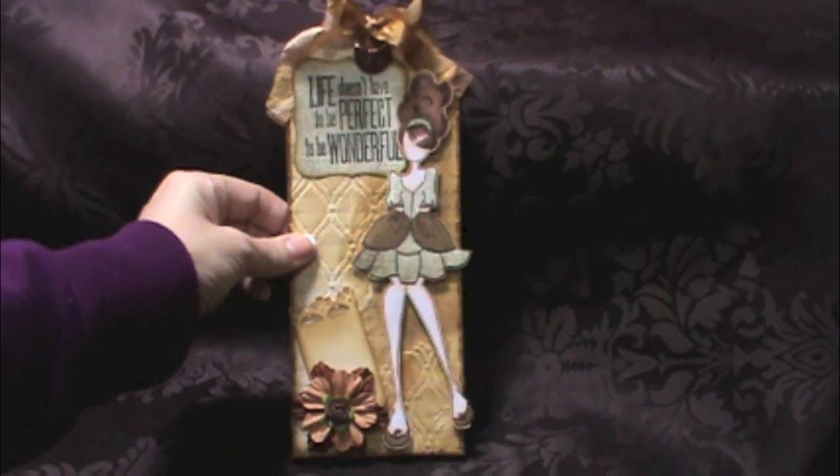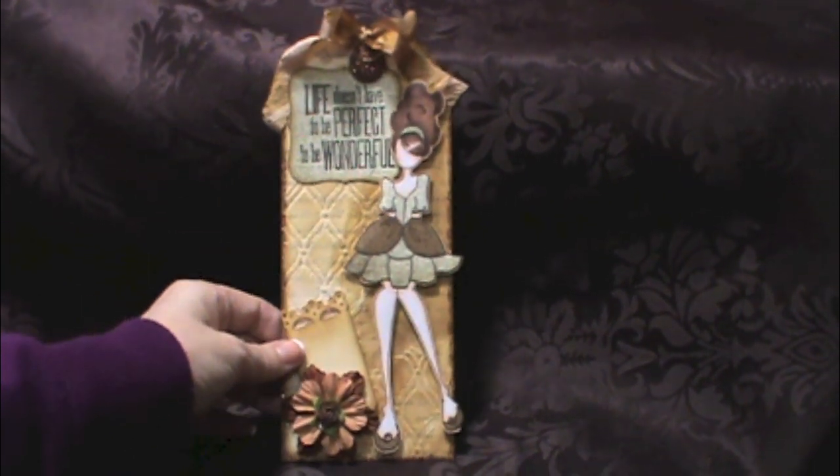So that is my tag for the challenge for this month, and I am so happy I got it done so early. So I'm going to try and get that out in the mail tomorrow.